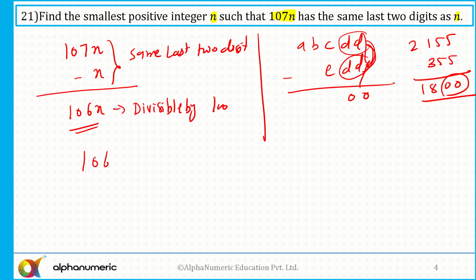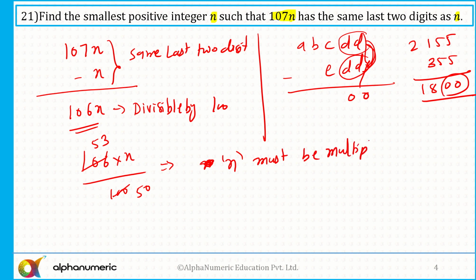Which means 106 into n must be a multiple of 100. If I cancel here, this is 50 and this is 53. Now, 53 is not divisible by 50. But since we know that the numerator is perfectly divisible by 100, for this to be true n must be a multiple of 50. Only then is 106 into n divisible by 100. So the smallest value of n is 50 itself.